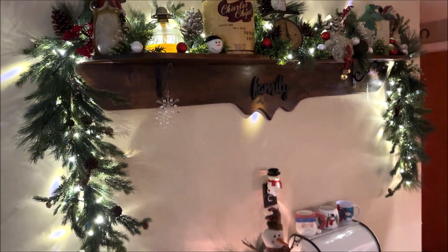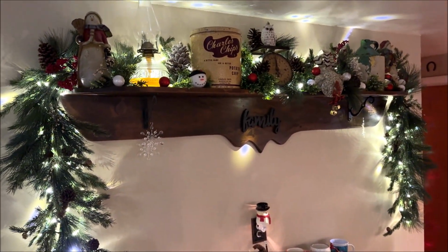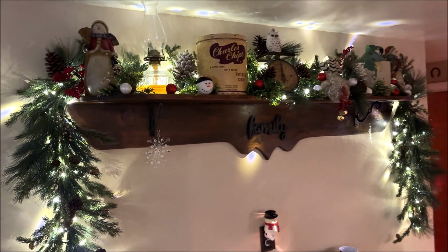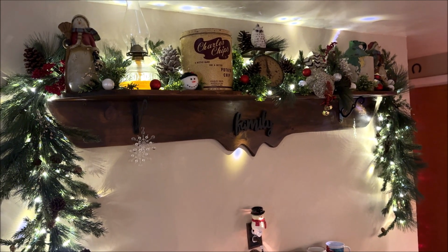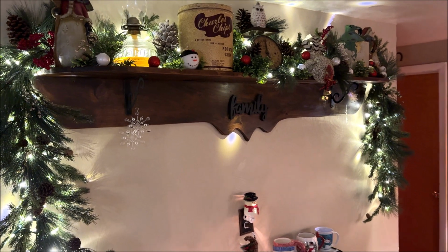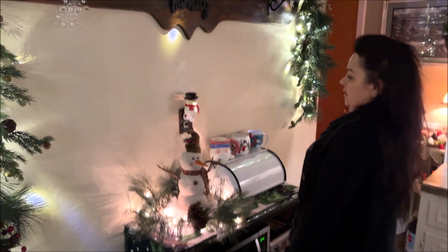That shelf came out good. I'm so happy with that shelf. Yeah, you really did a nice job on that shelf. I mean, I'm not a woodworker, keep that in mind, but I did make a shelf for her, and I think it's not too bad. I think it's perfect. It's absolutely perfect.